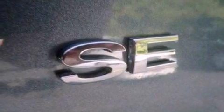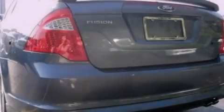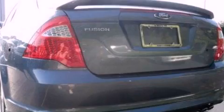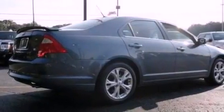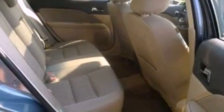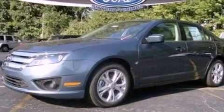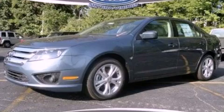The following features are also included: full power accessories, front and rear reading lights, a six-speaker audio system, a four-wheel independent suspension, a security system, a chrome grille, front fog lights, dusk sensing headlights, privacy glass, and cruise control. With an EPA estimated rating of 33 miles per gallon on the highway, this automobile pays off in the long run. Please call us today for more information on this great vehicle.